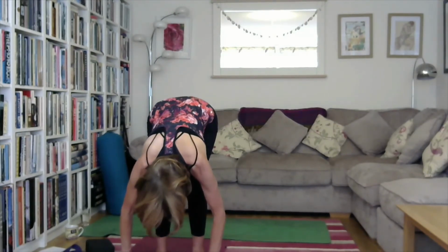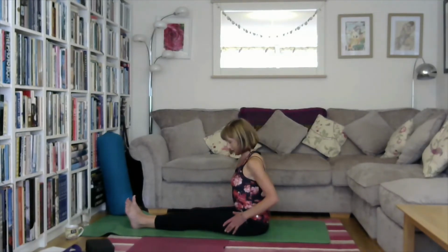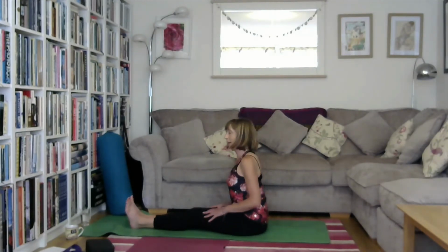Let's come down, bend the knees, come to sitting Dandasana. So Dandasana, the right angle posture. Give your legs a little bit of a rub here. And sit like this. Sometimes it's quite hard to sit lovely and straight, isn't it? Lovely straight spine, lovely straight legs, keeping the knees soft. Draw up through the thighs. Lift your heart. Let's take a few breaths.